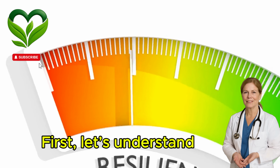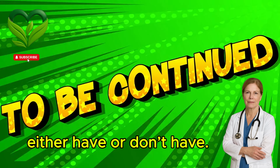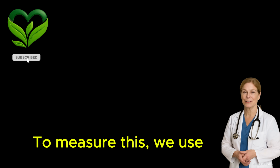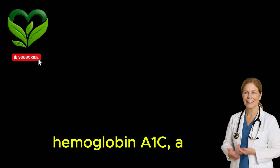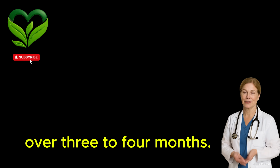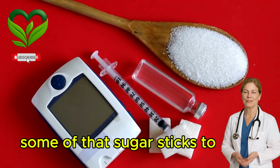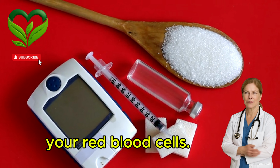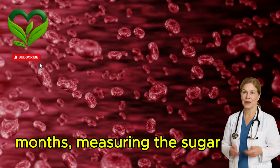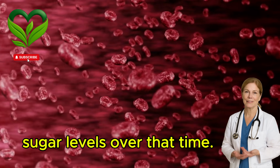First, let's understand insulin resistance. It's not a condition you either have or don't have. It's a gradient, a scale that shows where you stand. To measure this, we use hemoglobin A1C, a powerful indicator of your average blood sugar over 3 to 4 months. Here's how it works. Everyone has blood sugar, and some of that sugar sticks to your red blood cells. Since red blood cells live for about 3 to 4 months, measuring the sugar stuck to them gives us a clear picture of your blood sugar levels over that time.